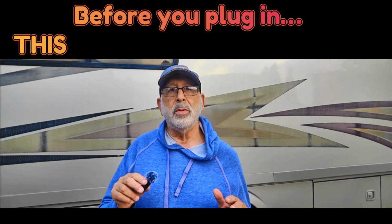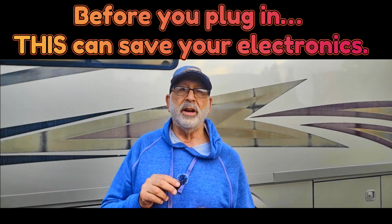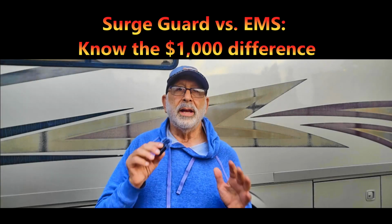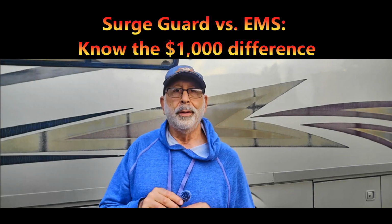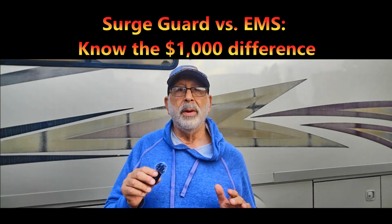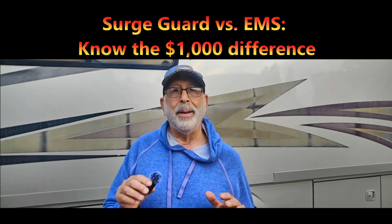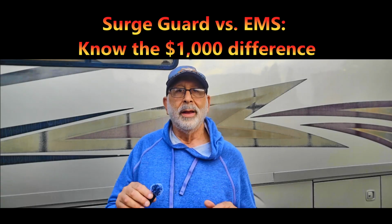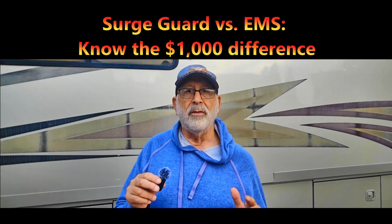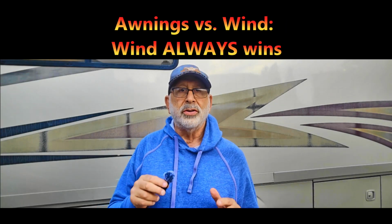Have you ever seen someone plug in at a campground and lose half their electronics before they even set up? Don't plug in yet. Test the pedestal first with a simple 3-light tester and adapter. If it's clean, let a real EMS, not just a surge guard, stand between your rig and bad power. Mine gives a clear, all-good light before I connect, and it shut us down when a pedestal had a ground fault.